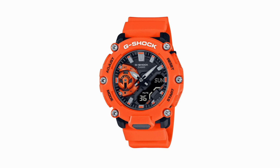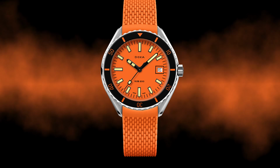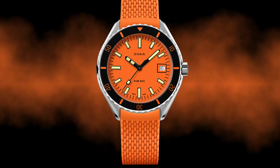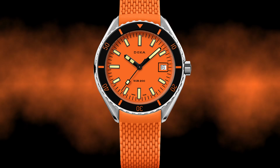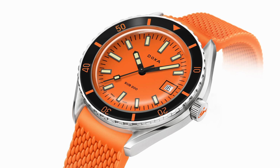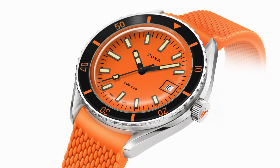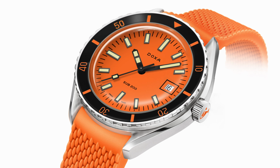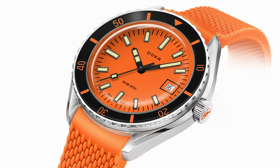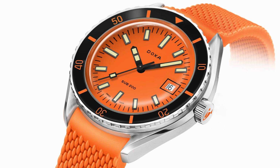Or if you don't like this one, you can get it in turquoise. But we're going to stick with orange for now with the Doxa Sub 200 Professional. This is a vintage-inspired diver's watch for £950. There's 3 hands on the dial, a rotating bezel and 200 metres of water resistance in a 316L stainless steel case, and the dial is covered with domed plexiglass, of the kind used back in the 60s when famous underwater exploration man Jacques Cousteau himself favoured a Doxa dive watch.